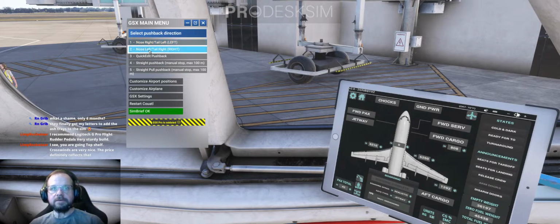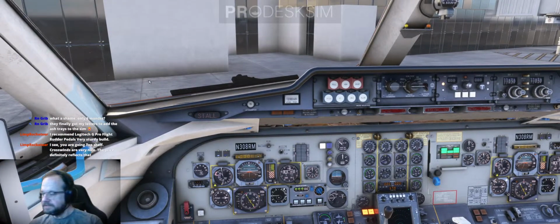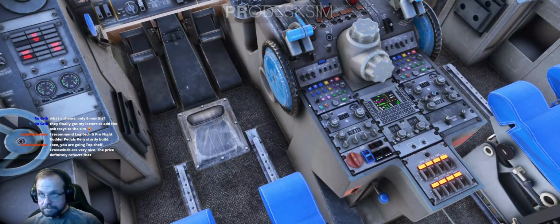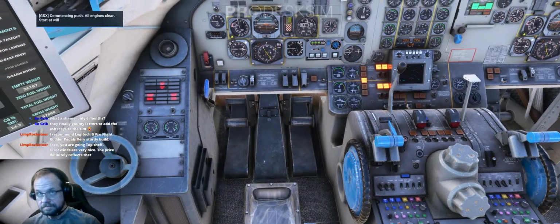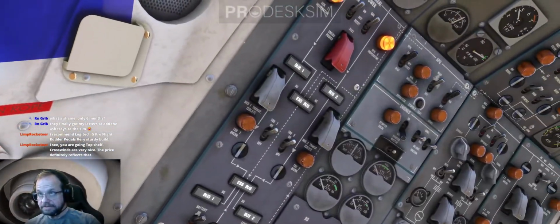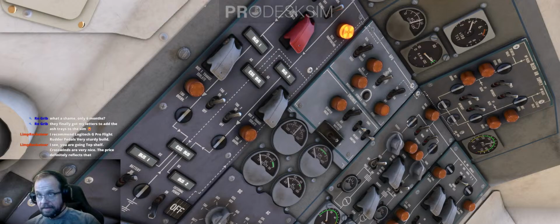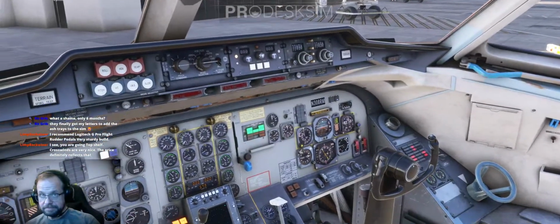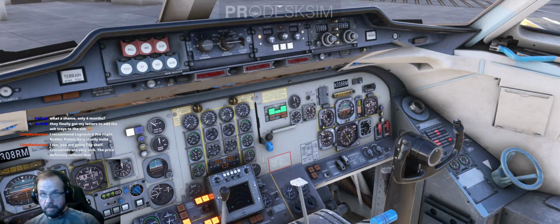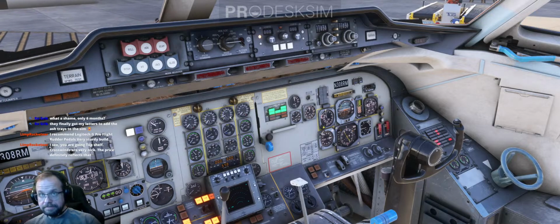All right, so we're gonna go nose left, tail right. Release parking brakes, please. Philadelphia traffic, USAir 535, pushing back, gate Bravo 7, Philly. Commencing push. All engines clear. Start at will. All right, so we can start up the engine. So starter comes on. Turning engine 2. Wait until about 10:15 on the N1.